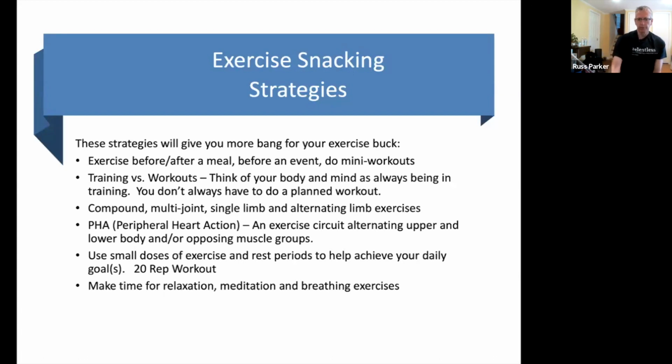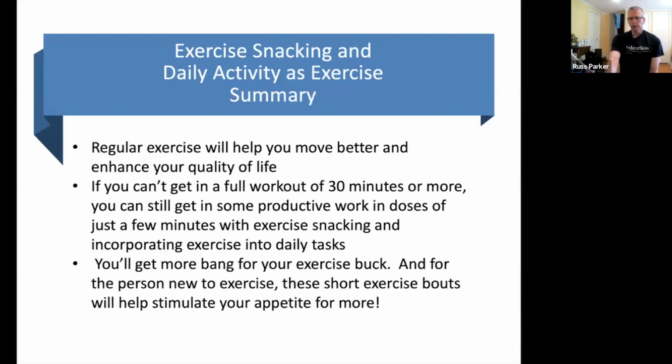Always make time for relaxation, meditation, breathing. I guess we'll be wrapping up soon, so if you want to think of any questions. Regular exercise will help you move better, enhance your quality of life. Studies show that. If you can't get in a full workout, this is a great technique to use, because you could put things in small doses, and you'll get more bang for your buck with the exercise.